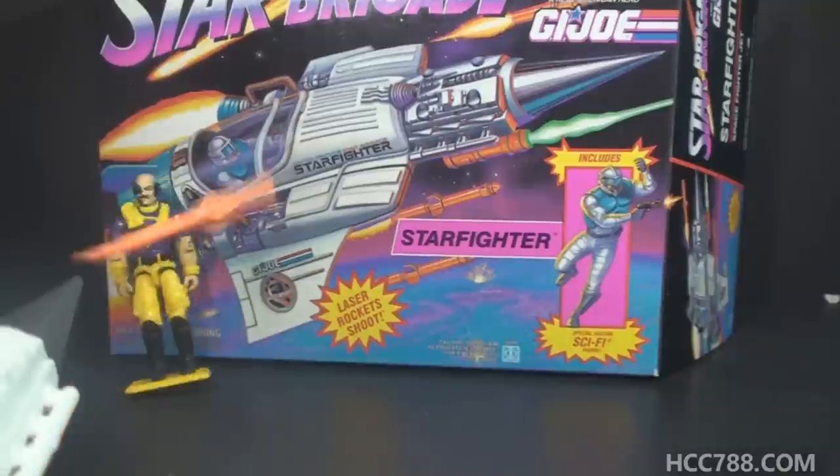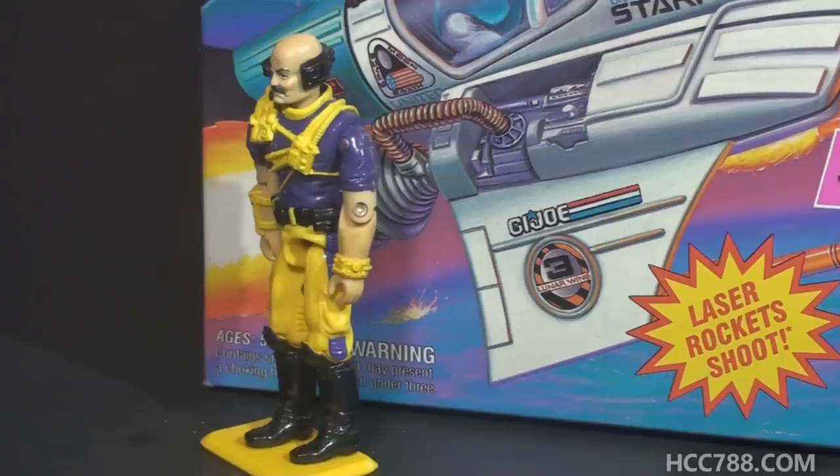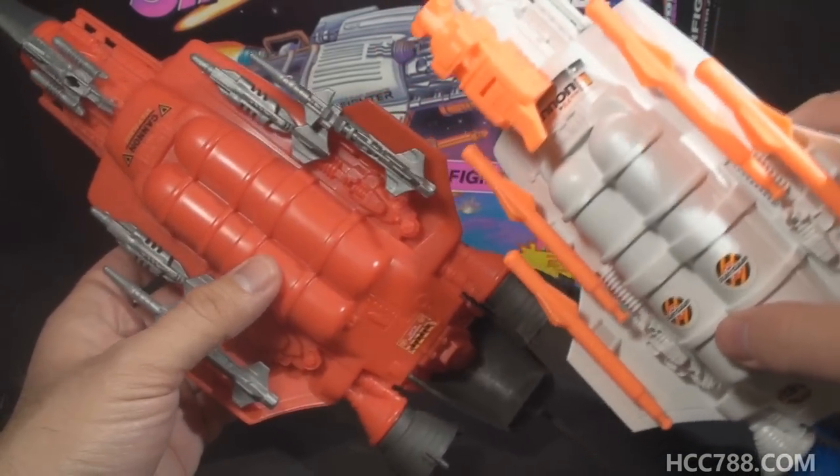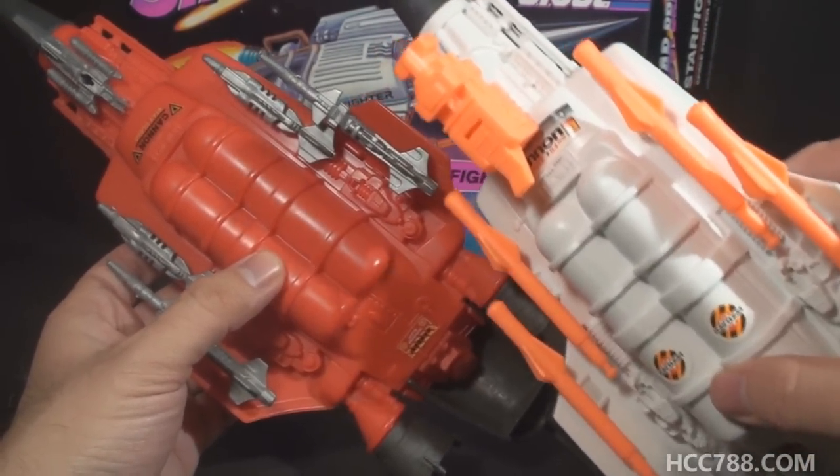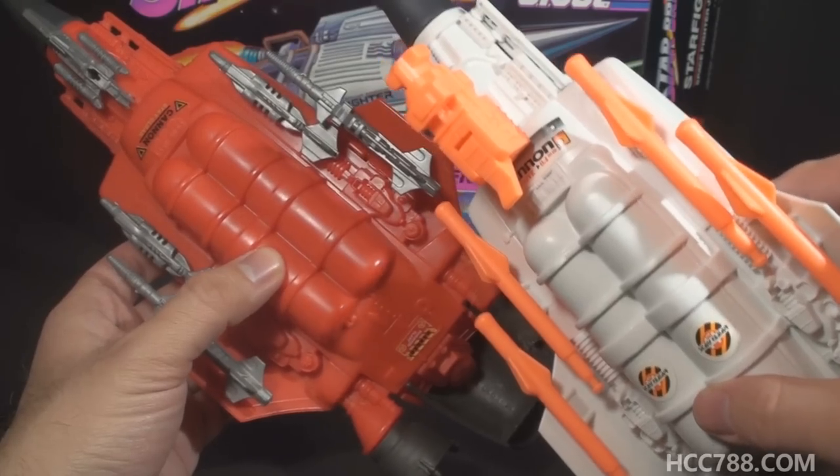Uh-oh, one more shot. Can I do it? Can I take him out? Can I take him down? Dr. Mindbender is still standing. The Stellar Stiletto also had four missiles, but the missiles on the Starfighter can actually shoot. This is the most significant difference between the two vehicles.